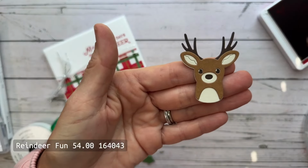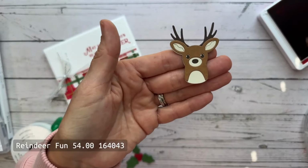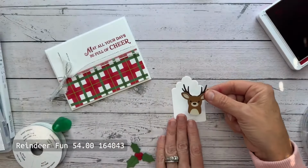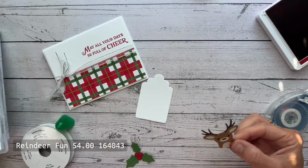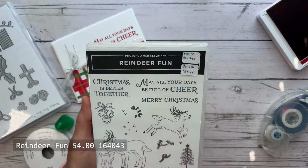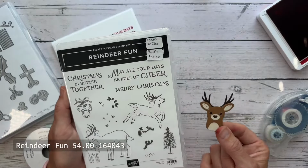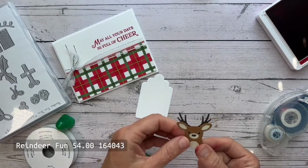It is so cute. Again, you could put a little red spot on there at the end, and it would be Rudolph. You could have a whole little family of deer. You could do different colors. I cannot wait to see all the fun things that you guys do with this deer. And again, something that Stampin' Up has been doing lately is that here's the stamp set. That deer isn't in there. There's all the other deer. Of course there's accent pieces for them, and there's words, and there's this cute little tree. But the die set really helps you to be able to get more use out of all of it.